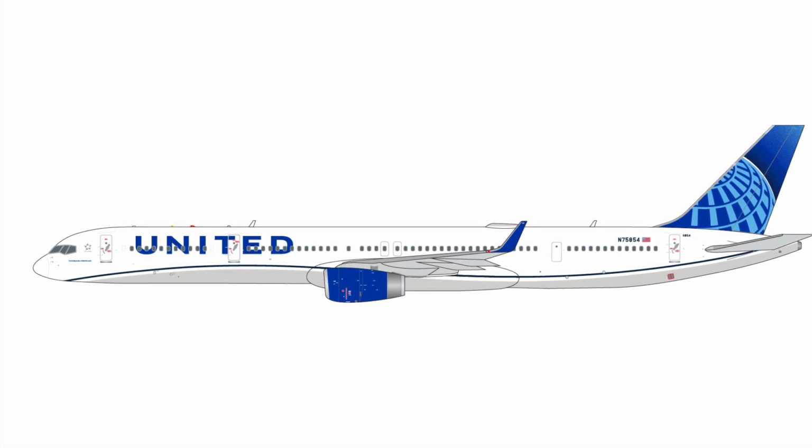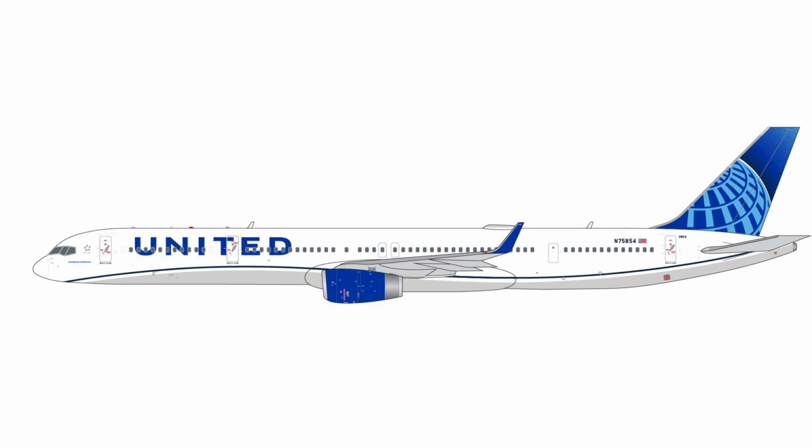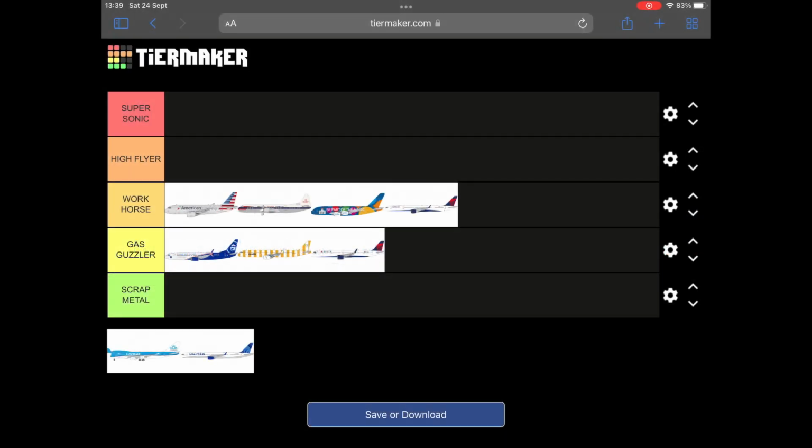a 757-300 in United colours wearing the new Evo blue scheme. So this one has not been made before. They have made United 757-300s before, but not wearing this livery. So finally, after how many releases here? 1, 2, 3, 4, 5, 6, 7. The 8th release is something that hasn't been made before. And thank the Lord for that.